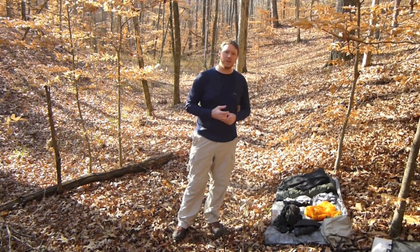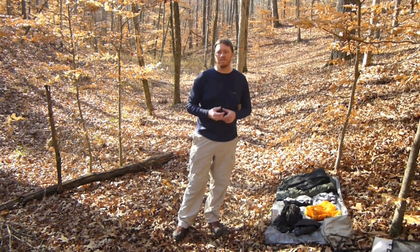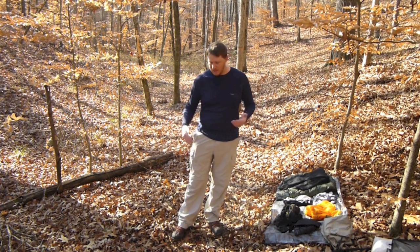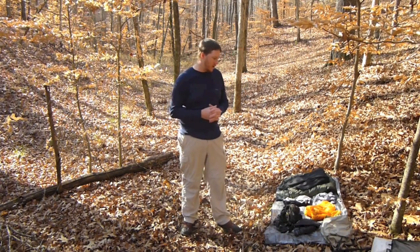However, like I said, if I do plan on post holing or anything like that, I have a pair of Gore-Tex lined Lowa Renegade GTX mid-height boots is what they are. And I found that they work well for me even when I'm post holing. And the most I've post holed in is about knee deep. So you can take that for what it's worth.